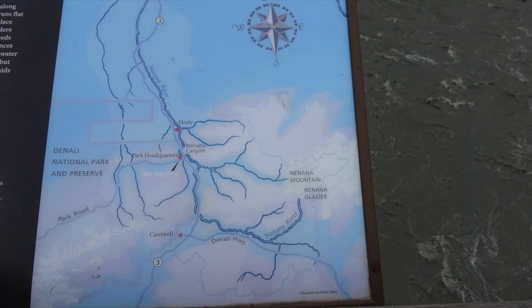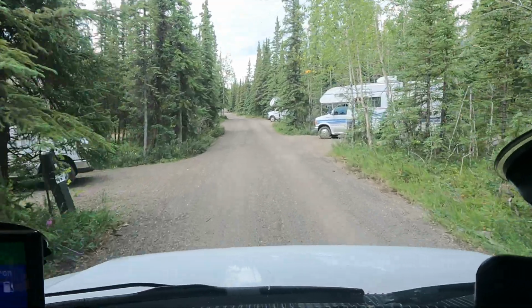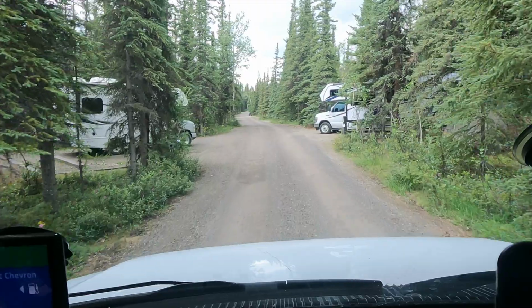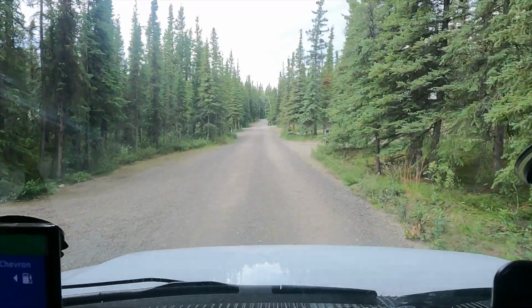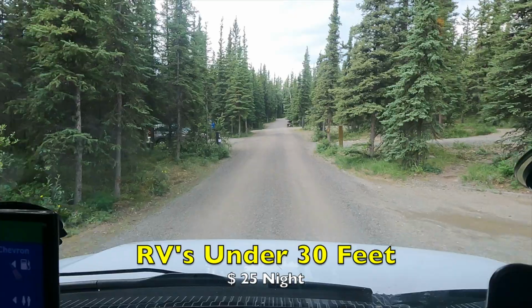We set up camp at the Riley Creek Campground, which is located just inside the park entrance. It is the largest campground in Denali, with sites that can accommodate tents or RVs up to 40 foot in length. Riley Creek is a fairly wooded campground, with some screening between sites wherever possible. Most of the campground sites are open to either tent campers or vehicle RVs.